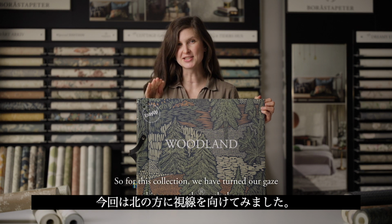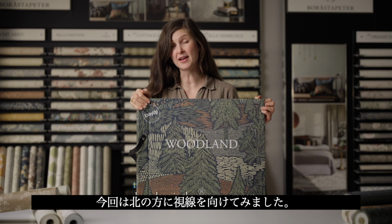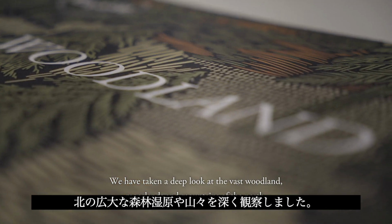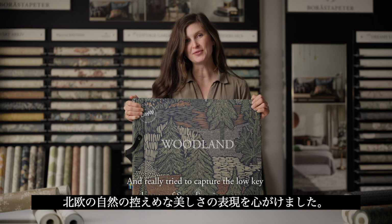So for this collection we have turned our gaze a bit more to the north than we have done in the more recent past. We have taken a deep look at the vast woodlands, moorlands and mountains of the north, and really tried to capture the low-key beauty of Scandinavian nature.